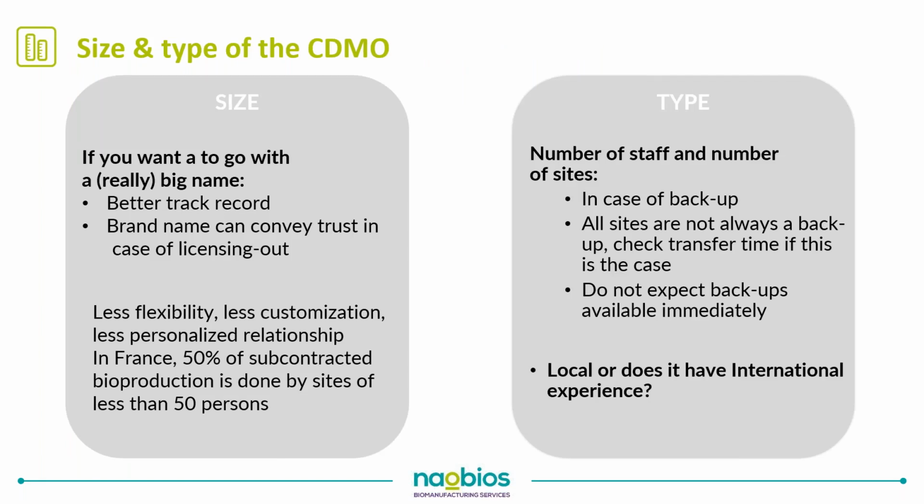Okay, so now let's do a bit of a zoom in on the different whats, and first highlighting on the size and type of the CDMO you're looking for. So maybe you're looking for a CDMO with a really big name, who usually is associated with a better track record, and that brand name can eventually convey trust, and you want to have trust that your project will be successful, and also you want to have trust that you'll be able to license out your product.